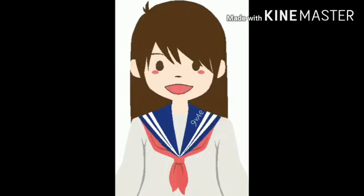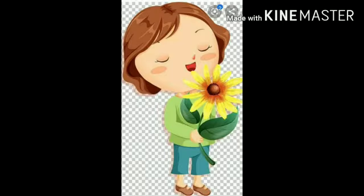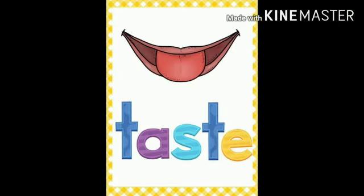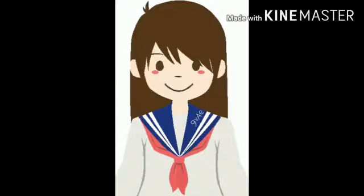Which body part helps us to smell? Nose. Nose helps us to smell. Which body part helps us to tell the taste? Tongue. Tongue helps us to tell the taste.